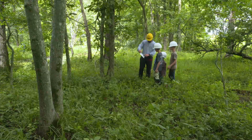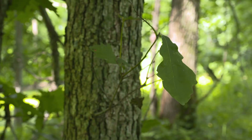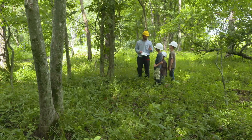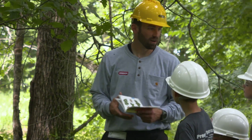See this little guide we've got? Yep. Look at the leaf right there. Does that look like it matches this one? Yeah. What's it say? Swamp white oak. All right. So white oaks are the acorns that the whitetail really like. Wanna know why? Why? Because they're sweeter.